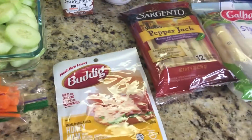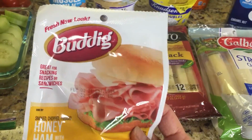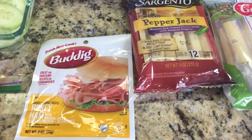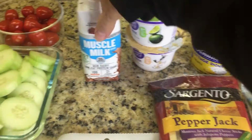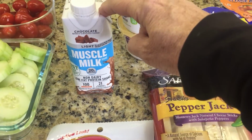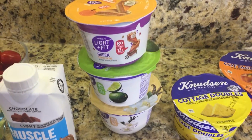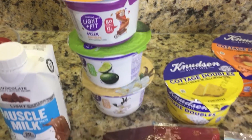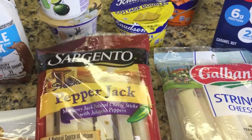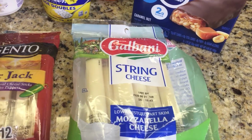And then power fuels, there's quite a few that I like. I like these packets of lunch meat. There are different kinds. I particularly like the honey ham, and it's only 90 calories with 9 grams of protein. And then the muscle milk light is 100 calories with 20 grams of protein, so that's a really good filler. Then of course the light and fit yogurts, which are only 80 calories and 12 grams of protein. Then different cheeses, the pepper jack cheese is 80 calories and 5 grams of protein. The string cheese is 80 calories and 7 grams of protein.